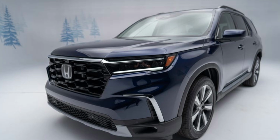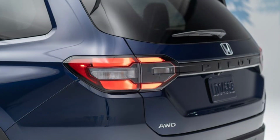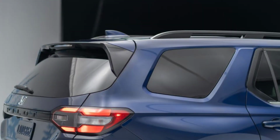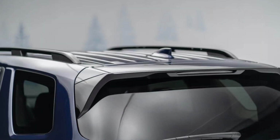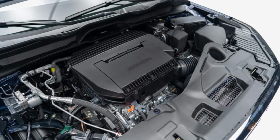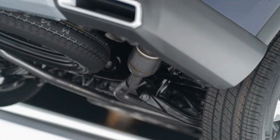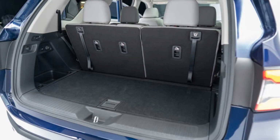$40,445, including $1,295 in destination charges. That represents a $1,070 price increase over the previous generation's entry point, which is not a bad deal, considering the Pilot packs an all-new 3.5-liter V6 producing 285 horsepower and 262 pound-feet of torque, as well as a new 10-speed automatic transmission. That's in addition to the larger body that is a couple inches larger in most every direction, which translates to a fair bit more legroom for second and third row passengers.